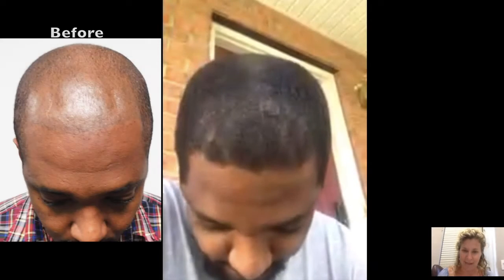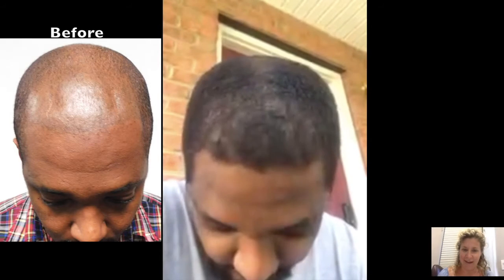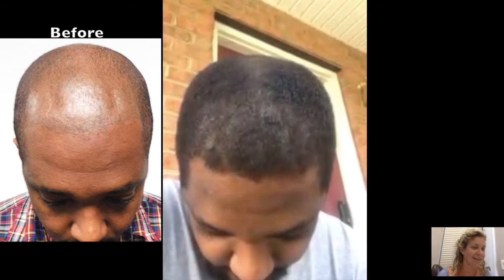This isn't even the final result yet. We still have got 5 more months for those hairs to mature. But look at that density. Do me a favor. Look down so we can really show kind of your before and hold it for me. Okay, just look down and hold it. Okay, now look to your right.